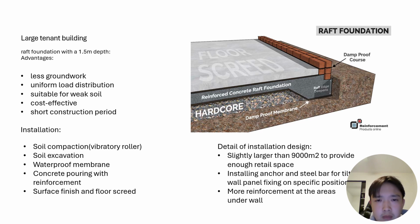Less groundwork and simple installation means a shorter construction period. The vibratory roller and the excavator are applied to compact and excavate the soil. Then the waterproof membrane is set around the raft bottom and the reinforcement is placed, and finally concrete pouring is carried out. After the pouring, joint cutting and smoothing are included in the work.